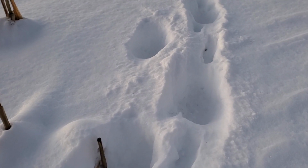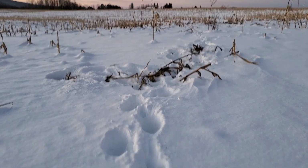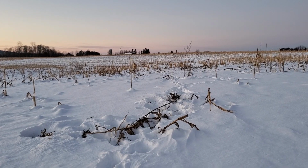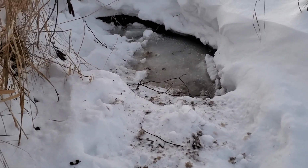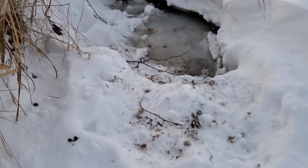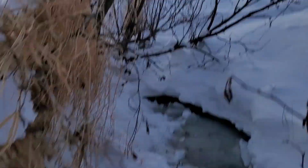So these are bear tracks in the snow. He's coming out here end of December eating corn out in the cornfield. He's come out a few spots and is wandering out here digging up what's left of the corn. And it leads back in the timber back there. So he came down here, had a little drink in the creek here. And then there's all the slushy footprints leaving. And that's just right up on the edge of the cornfield here.